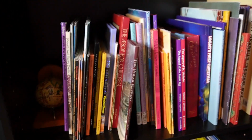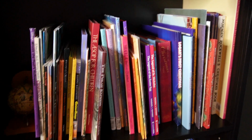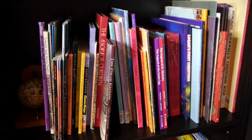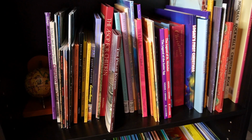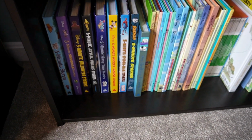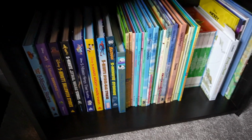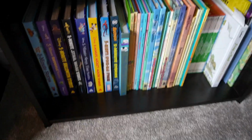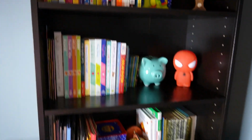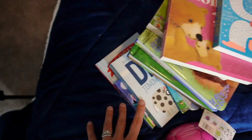So we have Halloween, Thanksgiving, Christmas, Hanukkah, Kwanzaa, Easter, you name it, it's probably mixed in there, just through the years that I had when I was a kid, and then some obviously that I passed on to Logan and stuff that he received. And then these are all his Disney books and different 5-minute stories that we were gifted at Christmas time and when he was born, different things like that, Dr. Seuss that we read as well. So all of these things we know we'll get good use out of, and it was nice to declutter that.